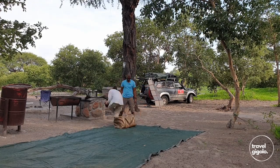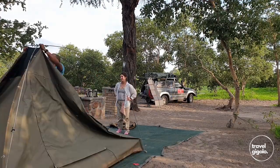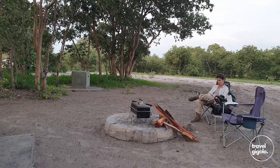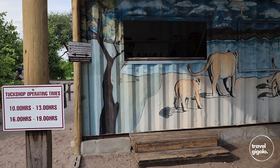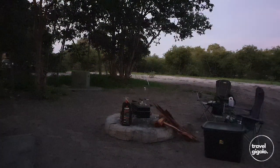We still could have gone out for a drive, but we've decided that we want to chill for this evening after that long drive, of course. And we've set up camp, got the fire going. There's a little tuck shop here on the site, so went up there to get some wood. I must say, the cost of wood in Botswana is surprising. We are paying significant sums of money for wood, probably at least 50% more than what we would pay in South Africa. But nevertheless, it's nice to have a wood fire going. It does add to the ambiance of a camping expedition.